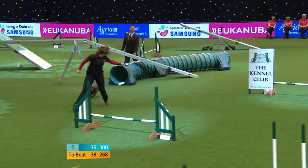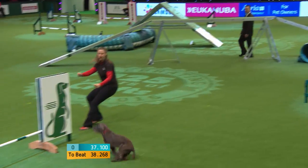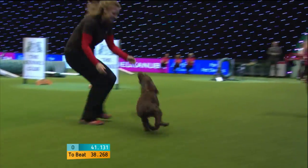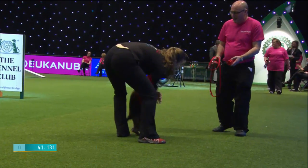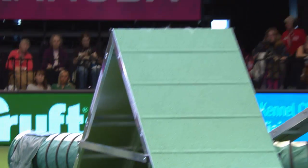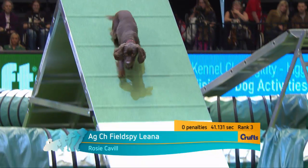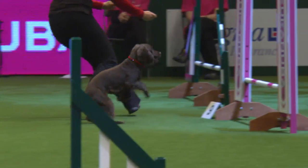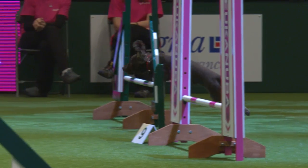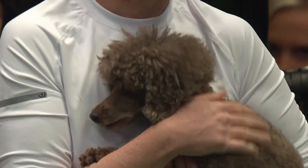Coming round through the tunnel, keep an eye on the clock. I don't think it's quite going to be there, but this is sharp, a little bit slow on that turn, over the long jump and clear in 41.131, and that puts her into third at this stage. Really good result, bearing in mind they're also trying to get into the top 4 to go through to this evening's final. Look at that. Ears backwards, ears forward, fantastic.